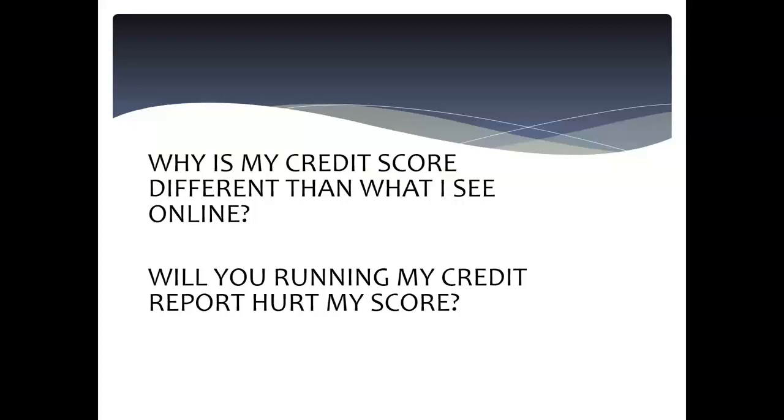Now, you also need to understand that there are 3 scoring models for your credit. There is a scoring model if you are applying for a store charge or a credit card. There is a scoring model if you are applying for an installment loan, like a car or a school loan or a personal loan. And there is a scoring model if you're applying for a mortgage.